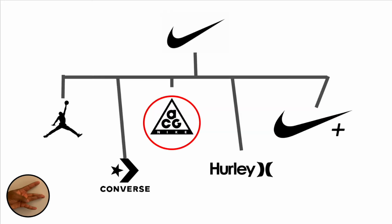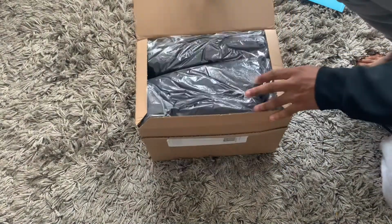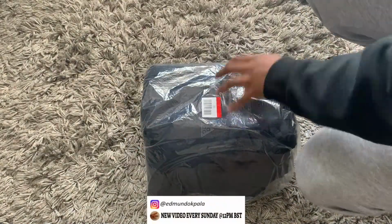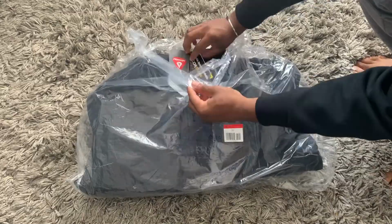Nike ACG is a hiking inspired sub-label by Nike. The ACG stands for All Conditions Gear, which focuses on how the products are built for different kinds of explorers. There is a great deal of attention paid to their products, making sure users get the most out of the gear which they purchase. In this case, it is the 4th Horseman Puffer Jacket.